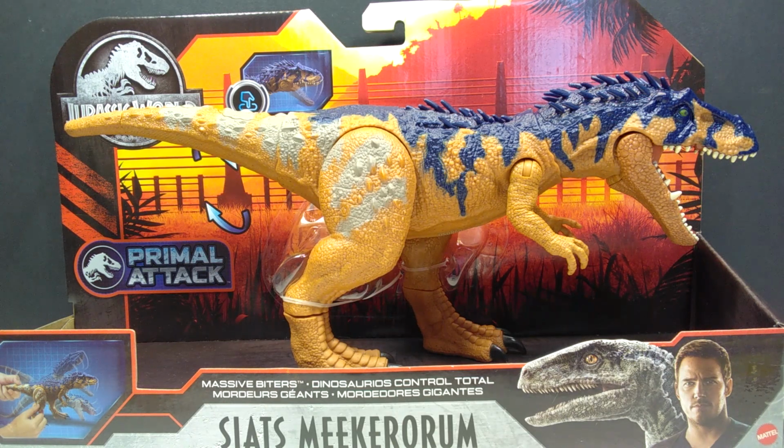As you can probably already tell, this is a Massive Biters figure. I believe this, the Tarbosaurus, and Sarcosuchus are the three that are out currently from the Massive Biters figures. So your local Target should probably transition back and forth between these three.